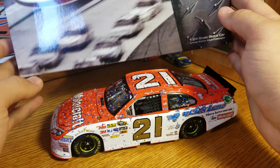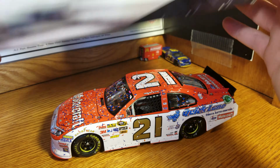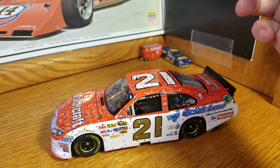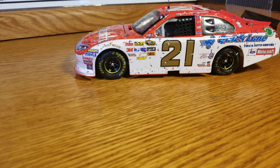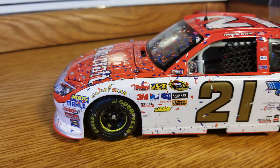So that's the box. I had to pull the winner card out and put it back in. Standard race win box from 2011 for the Elite Series there. So, on to the diecast. This is a beautiful car.